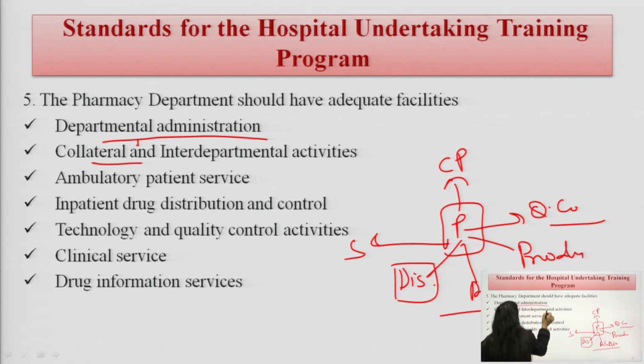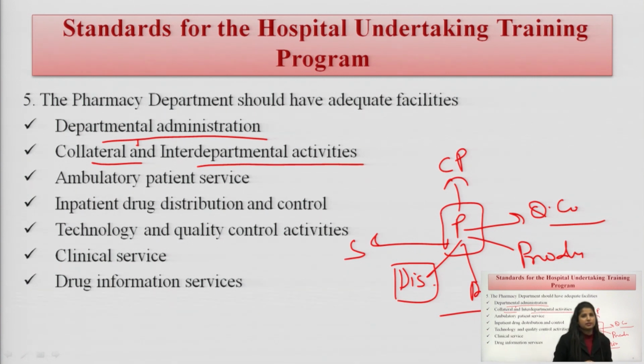Next is the collateral and interdepartmental activities. It is not that the pharmacy will do the activities only in its own department. The pharmacy will interact with other departments of the hospital as well. So there should be collateral and interdepartmental activities.